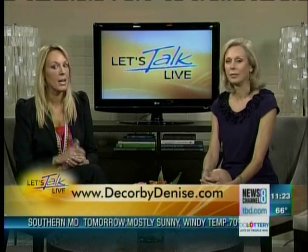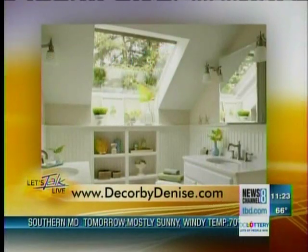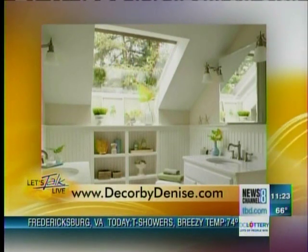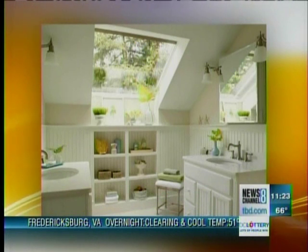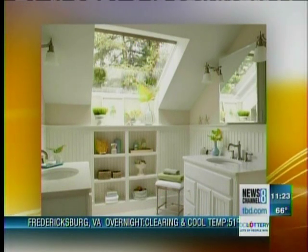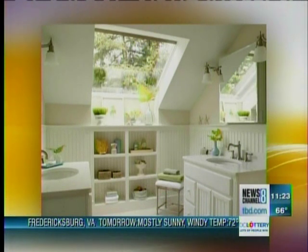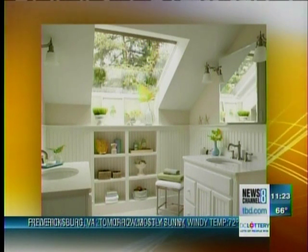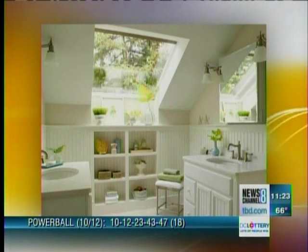The first room I have is an attic bathroom, and because it's an attic, it's got the sloped ceiling. They've added in a skylight here, which adds dramatic impact in the space and totally opens it up. And instead of having a double vanity in one cabinet, they've split the two into two single cabinets, but it adds the same functionality without taking up as much space.